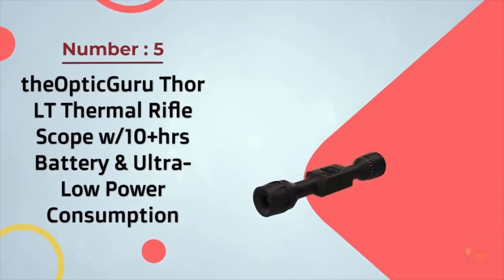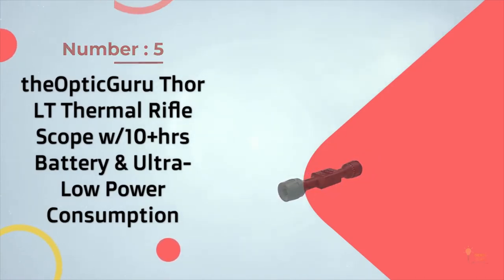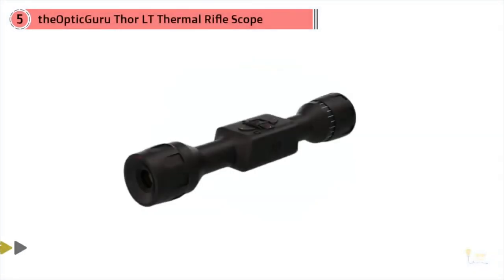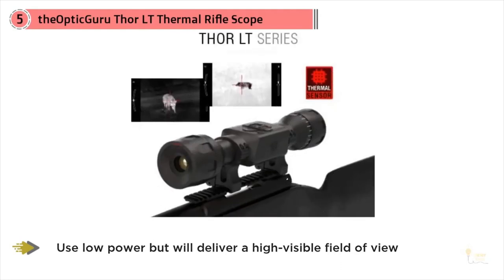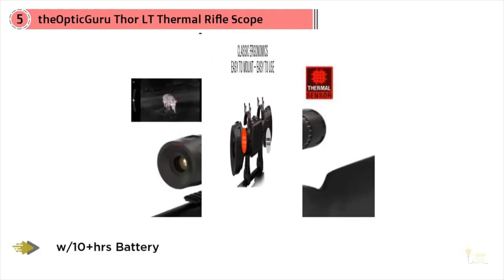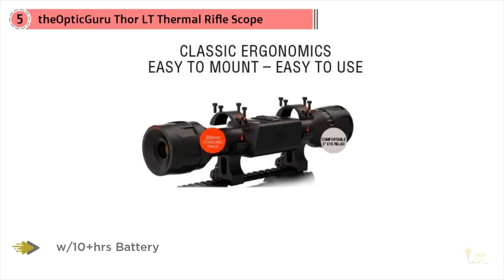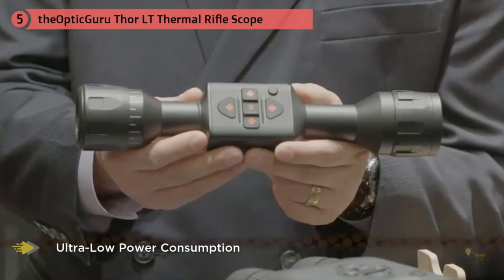Number 5, the OpticGuru Thor LT Thermal Rifle Scope with 10+ hours battery and ultra-low power consumption. If you hate the idea of using a scope that'll suck up so much power and battery life at the same time, then we've got the scopes you've been looking for. The Thor LT Thermal Rifle Scope is the kind of thermal scope that will use low power but will deliver a high visible field of view that will allow you to see your targets in the dead of night.